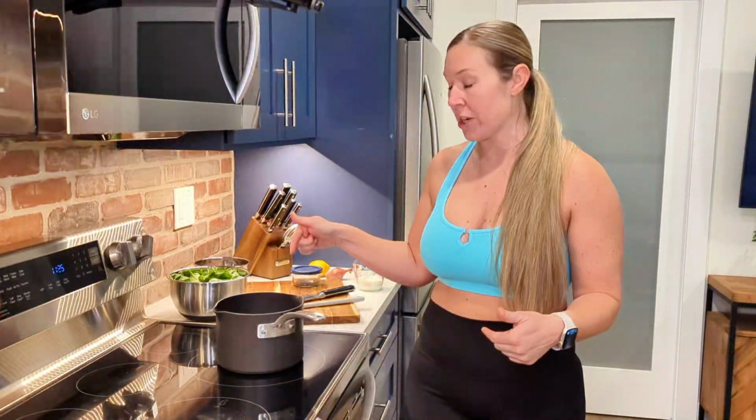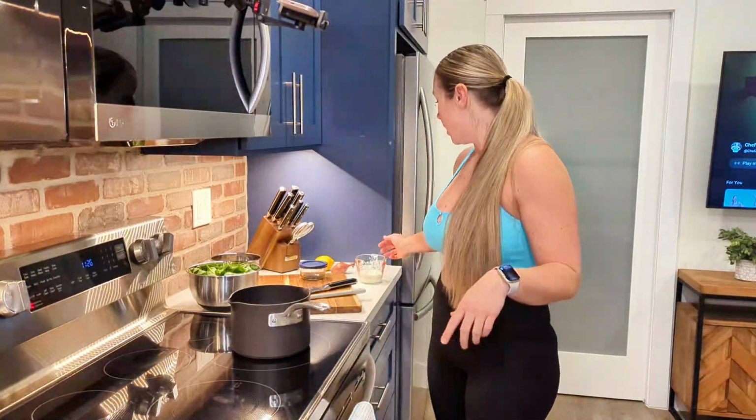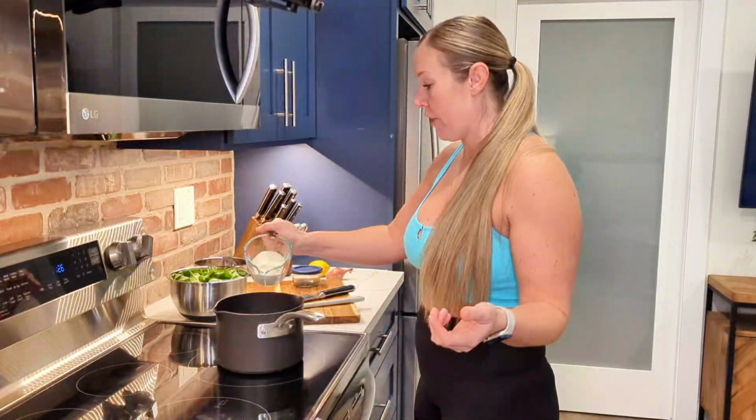So instead, I'm going to add in the heavy cream. This will allow it more time to reduce, thicken up, and then we can add the spinach. Spinach is about 90% water, so once it wilts, it's gonna extrude that water, and it's gonna thin out the sauce just a little bit. So let's go in with half a cup of heavy cream.